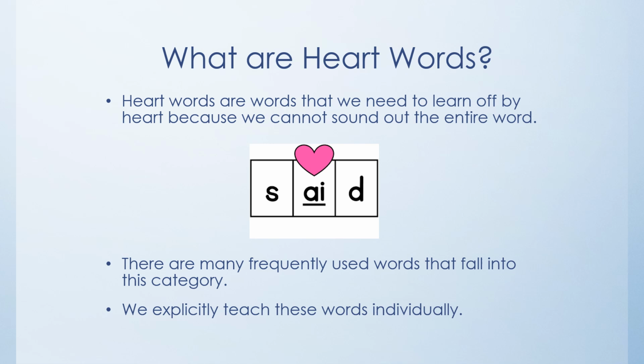What are heart words? Heart words are words that we need to learn off by heart because we cannot sound out the entire word. There are many frequently used words that fall into this category, and we explicitly teach these words individually.